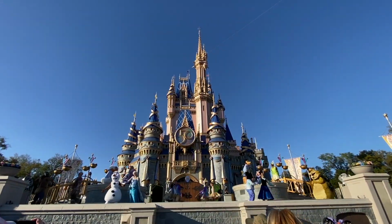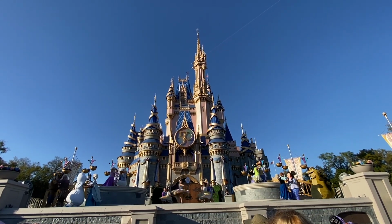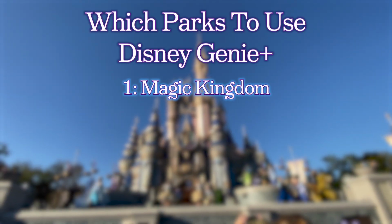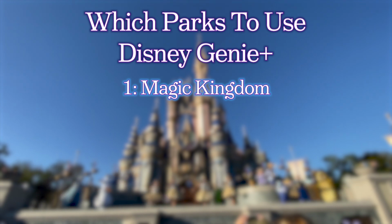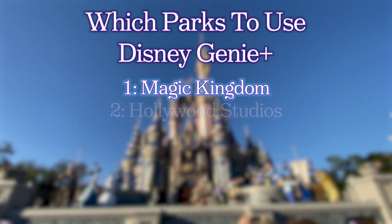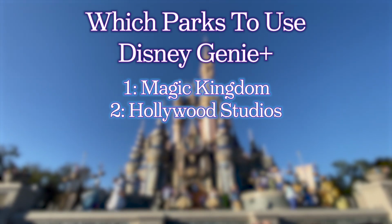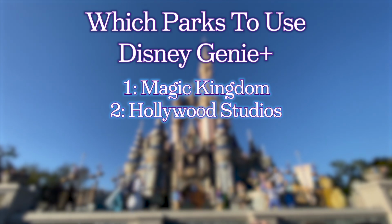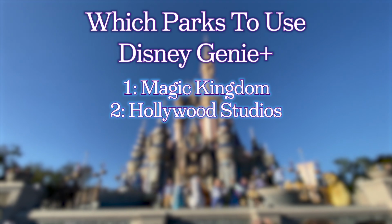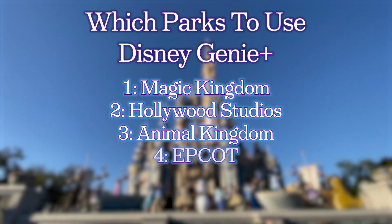I would say if you're visiting the parks, just very simply, if I was going to say which parks you absolutely need it for, it would be in this order. I would say Magic Kingdom, because there are so many rides and you're trying to get that many rides done in a short amount of time. Any help is a benefit. Number two, I would say Hollywood Studios, just because they have more of the thrill rides. It's more quality over quantity at Hollywood Studios, and when you have that sort of situation, wait times tend to be a little bit longer. Number three would be Animal Kingdom. And then of course, number four is Epcot.